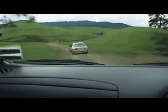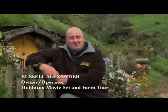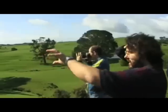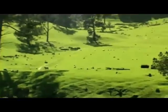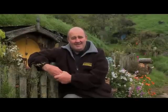Of course, then it was a matter of talking to the owners of the land, getting their permission to shoot here and build here. It was a Saturday afternoon during a major New Zealand rugby game that he came and knocked on my father's door, and he said they wanted to make a movie, and my father actually said, "Lord of the what?" And I think I kicked him under the table quietly, but that's how it all started.